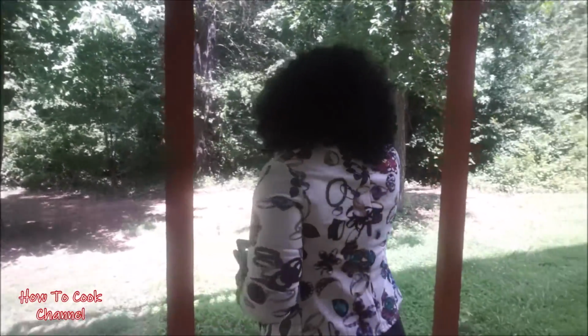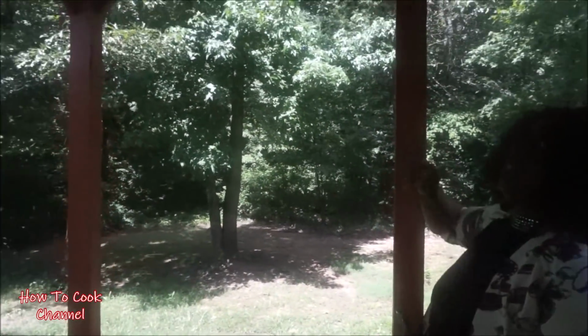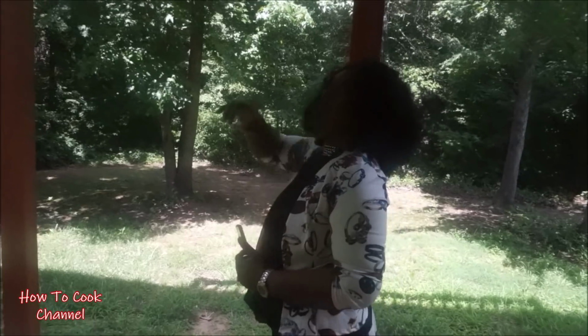and let you see what it is like on the outside. Okay, so I can't go too far because I got my shoes on. So this is outside. You can see this is a higher up deck. So eventually we are going to get this deck upgraded.